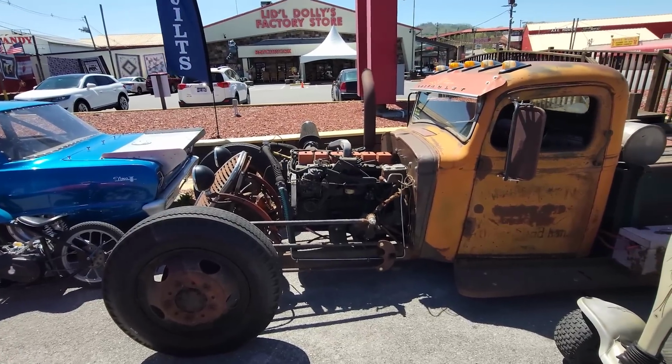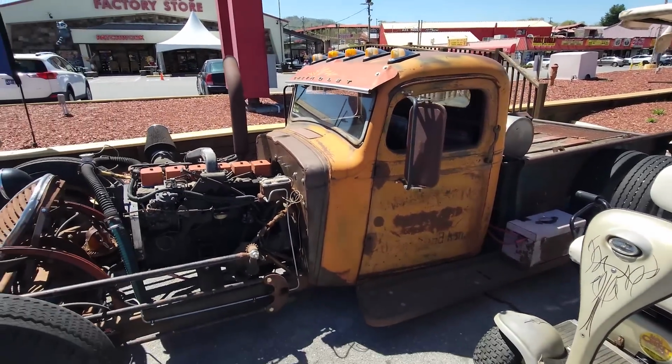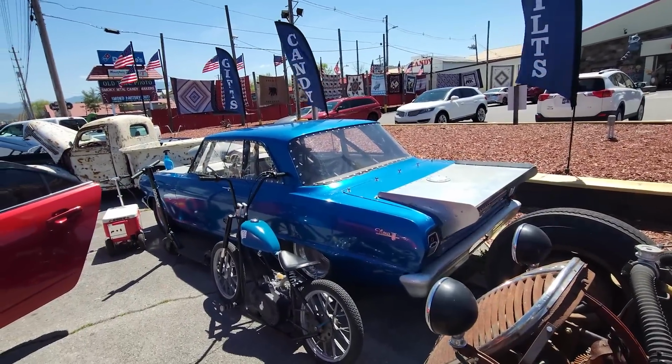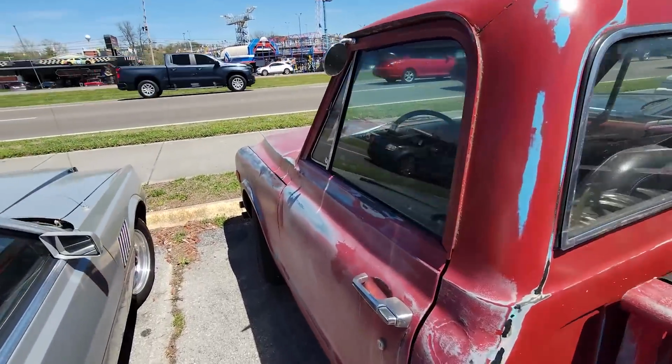Check out this diesel rat rod. Wow. Yeah, you see more and more of these. Of course, you got like a Pro Street Dragster Nova over there. Yeah, they pretty much got a little bit of everything.